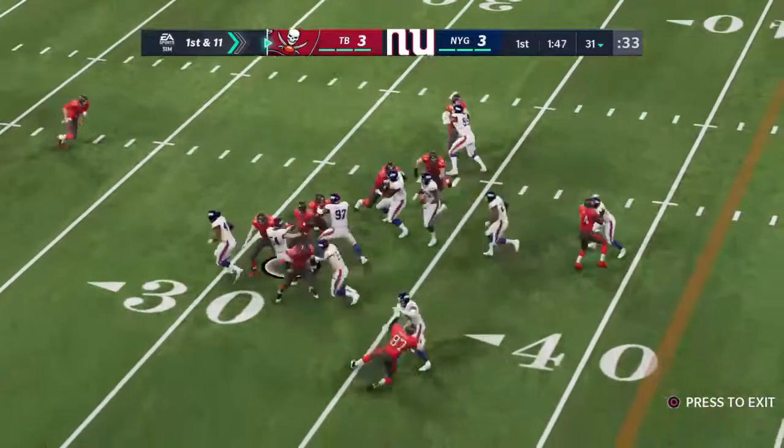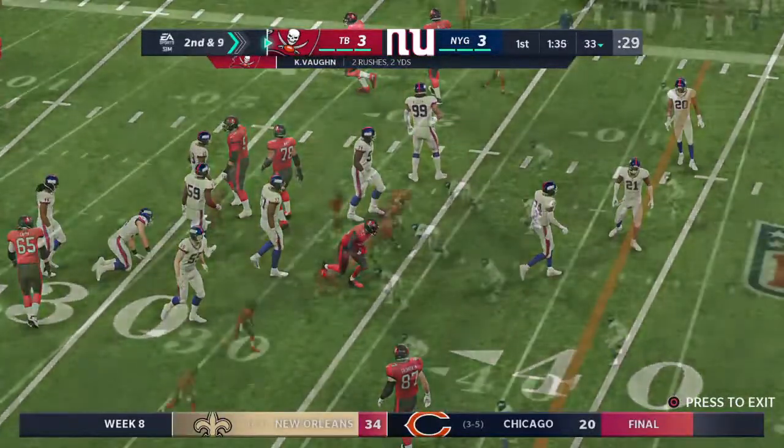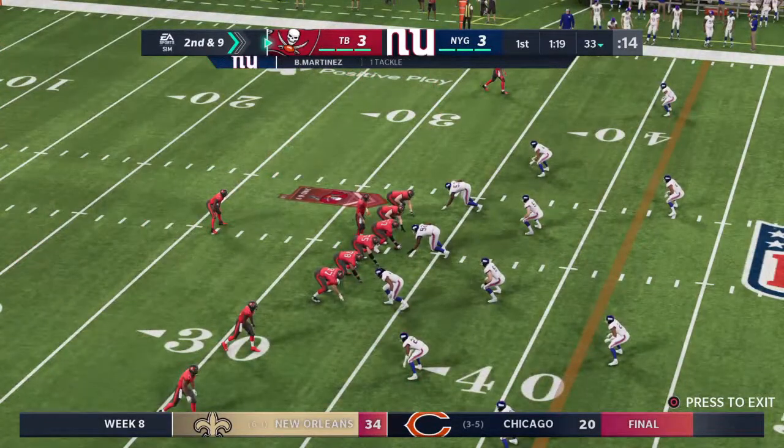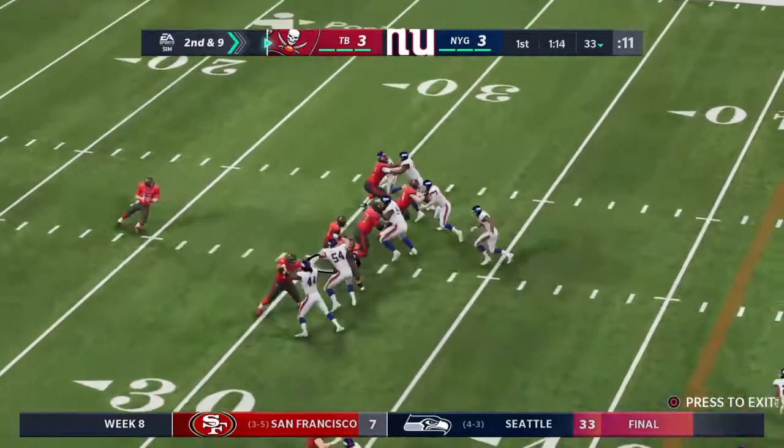Brady gives this one to Vaughn, and he'll work free from one tackle, but that's about all as he's taken down. The tackle made by Blake Martinez. Ball at the 33, 2nd and 9.